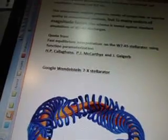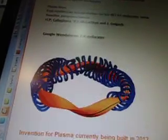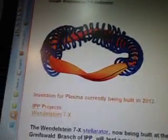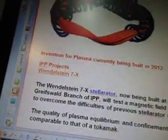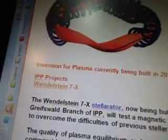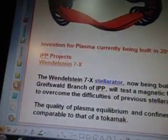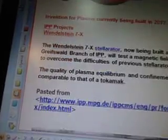So I googled Wendelstein 7X Stellarator, and this is what it looks like. Kind of looks a bit like a slinky, with a ribbon in it. That's what I thought when I first saw it. Okay, an invention for plasma currently being built in 2012. It's an IPP project, so Wendelstein 7X is what it's called.